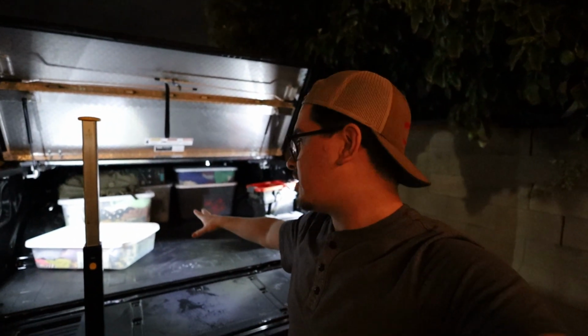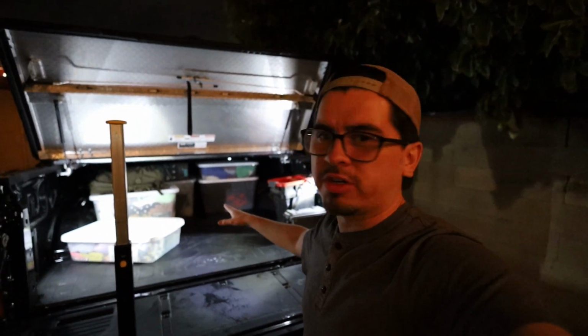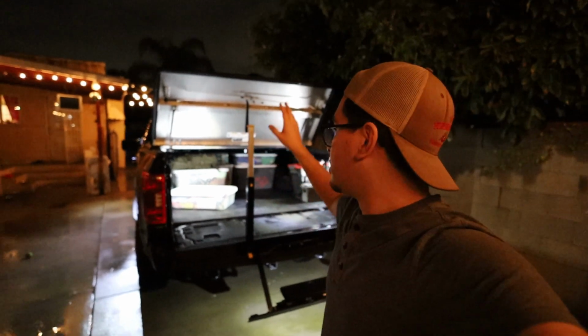I will note that we had very little water leakage. Actually, I don't think there was any water leakage that I noticed, and we've had pretty crazy rain here in LA. It's been near record levels of rain. So it's been pouring quite a bit. The cover's holding up well.